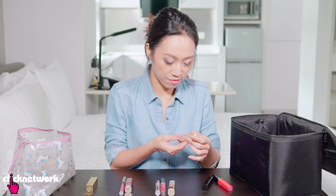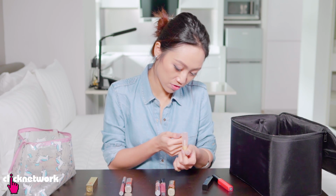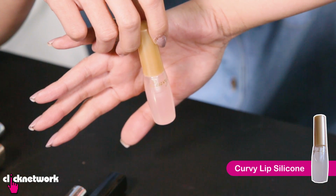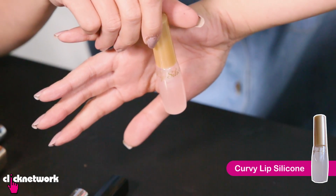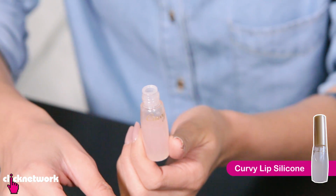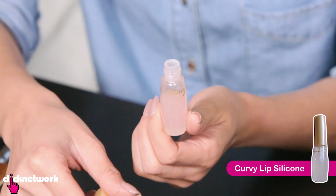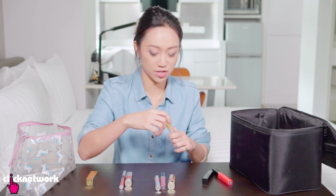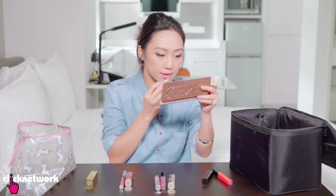So this gloss I really love. Actually I don't even know what this is, but it's in the Japanese section of Watsons. All it says on the bottle is curvy lip silicone. This is originally clear, but it turned pink because I put it over another lipstick. But basically I use it like a glossy top coat and I really like it. I should show you. It just gives a really nice silicone-y glossy finish.